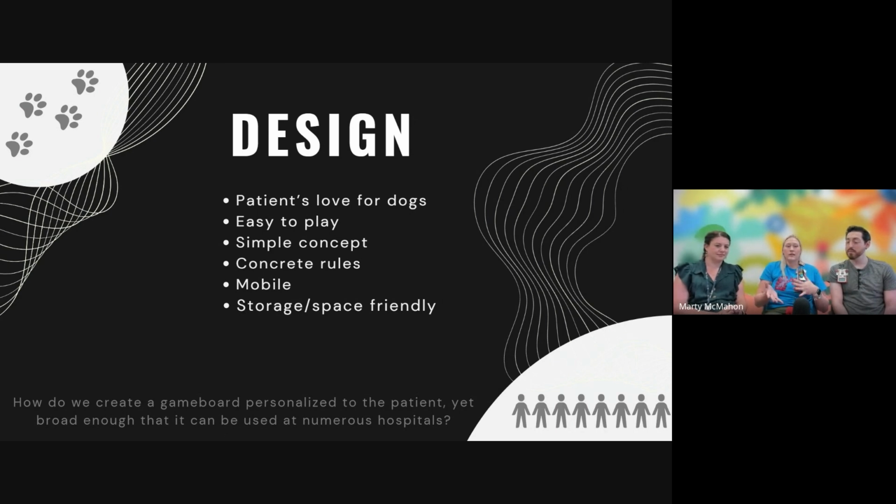I don't know about you guys, but as soon as someone starts explaining a game to me, I'm thinking about what I'm going to have for lunch in 2 weeks. So something very concrete that we can play with the family. Also something mobile, because if we want it to be shared in hospitals, we don't necessarily have a lot of storage or space in hospitals. So we wanted to make sure that we could provide hospitals with something easy to use and easy to move.